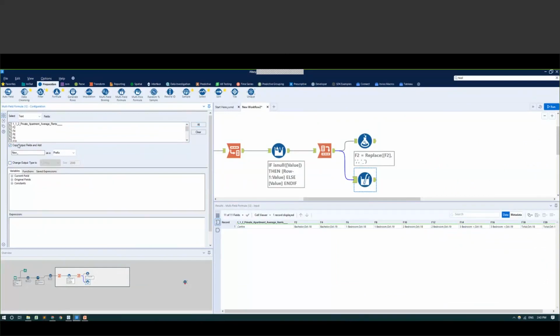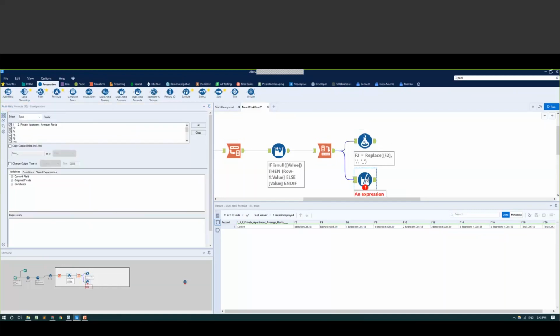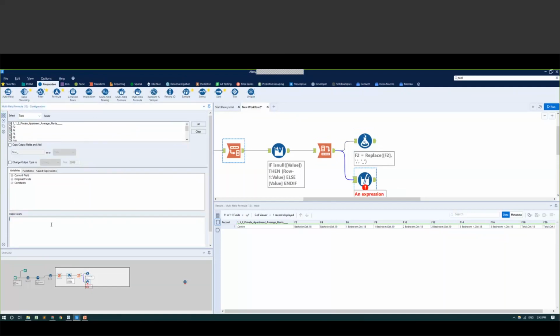We're going to remove the copy for the outputted fields. And then the expression that we're going to use for this field is very similar to the one that we just created in the formula tool. So what I'm going to do is copy and paste this expression that we just created in our formula tool, bring it into my multi-field formula, and paste it into this expression.